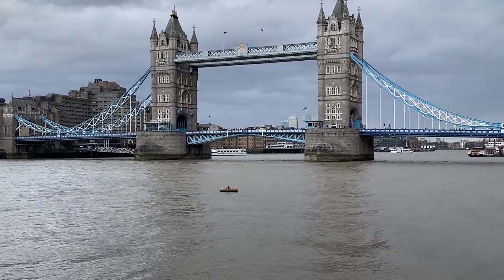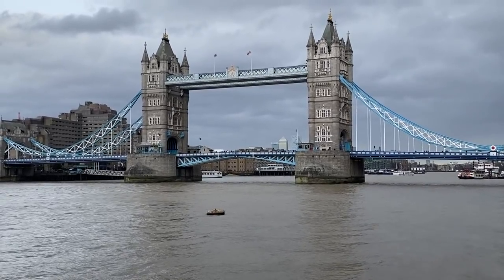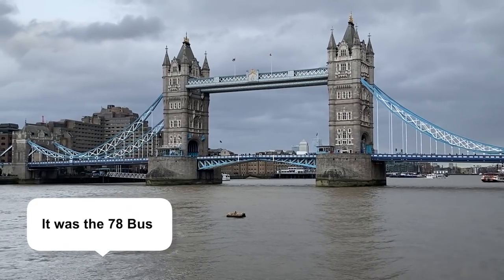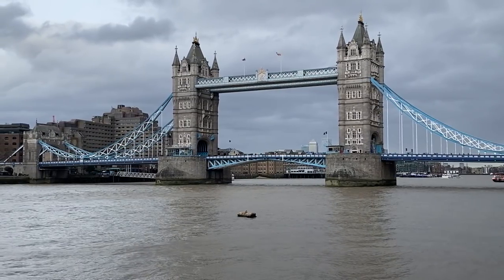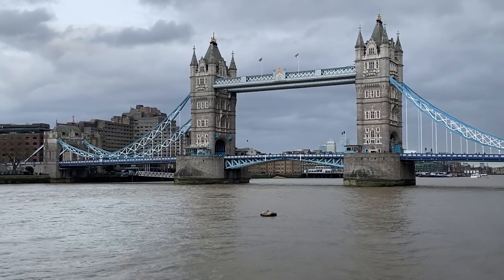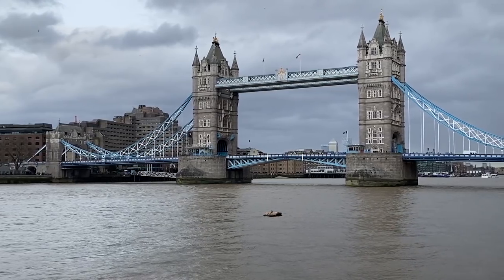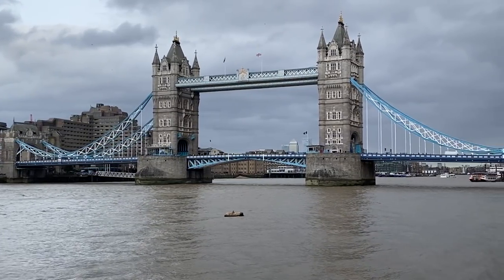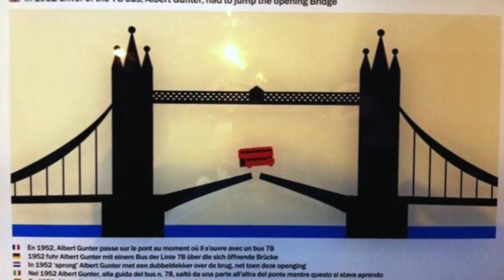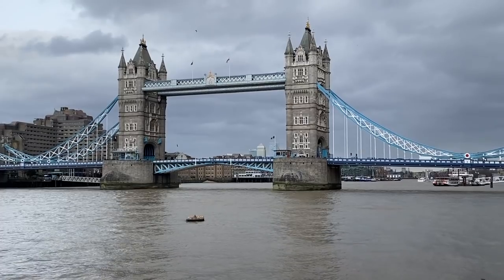It was a bus, actually. I believe this one, I mentioned in my other Tower Bridge tour, was the number 51 bus. The bascules began to rise one time, and he had a decision to make: either risk falling into the River Thames or take one massive leap. And he did. He revved the engine, jumped the bridge in his double-decker bus, and he was awarded a medal for bravery.